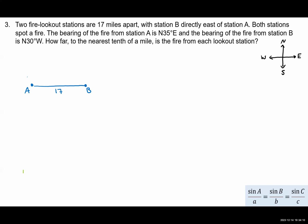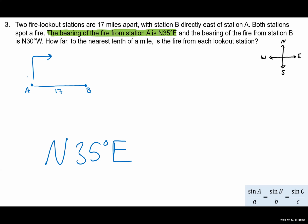Both stations spot a fire. The bearing of the fire from Station A is north 35 degrees east. All right, so now we have an idea of where the fire is. North and east, so up and to the right. So from Station A, the fire is up and to the right. I'll draw the fire right there. We're keeping the diagram as simple as we can. We're not drawing flames and burning, just a dot. A dot is the lookout station. A dot is the fire. Okay.